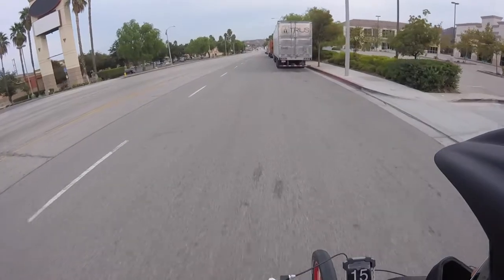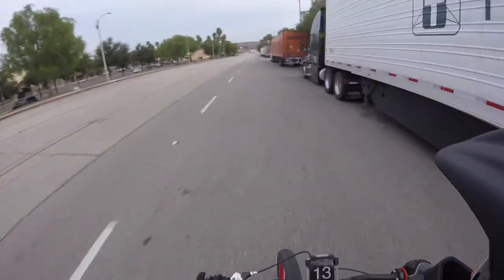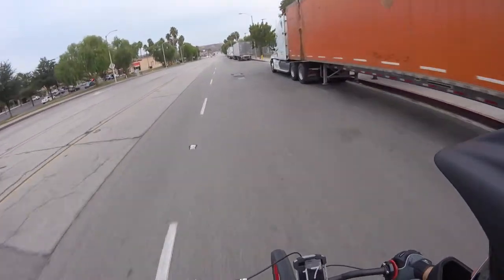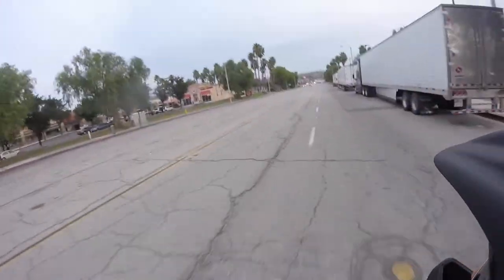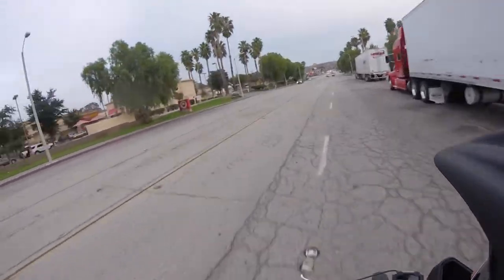As you can see, we've dipped right down here really quick. It's gonna be all uphill on the way back though. So that's gonna be interesting. Oh, there's a Panda Express right there. Very nice.